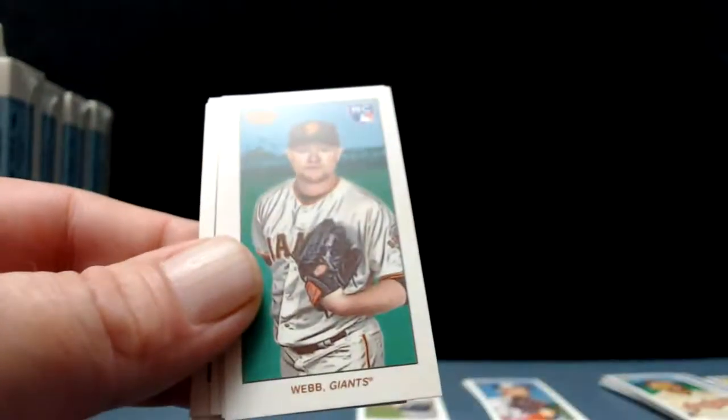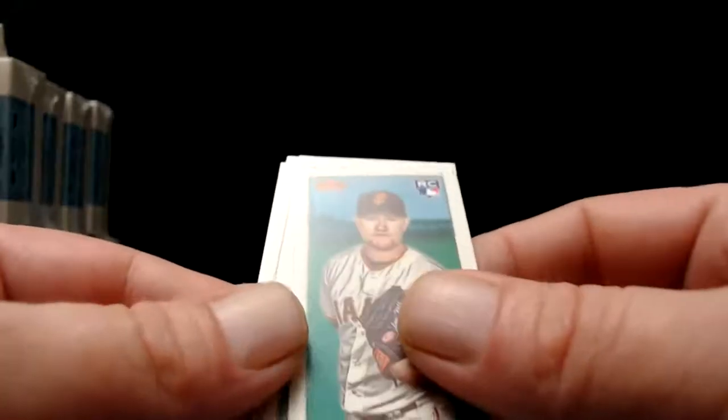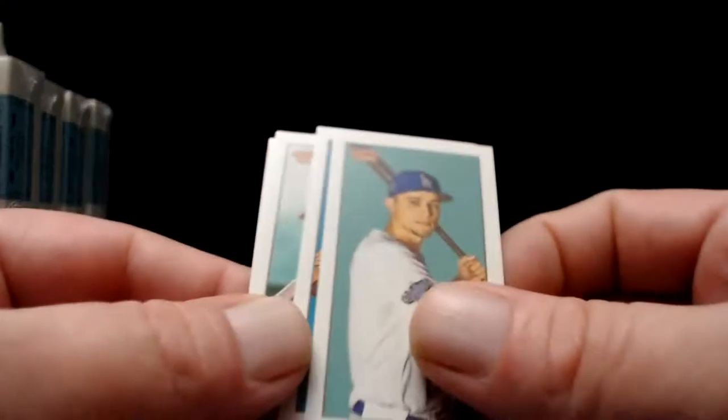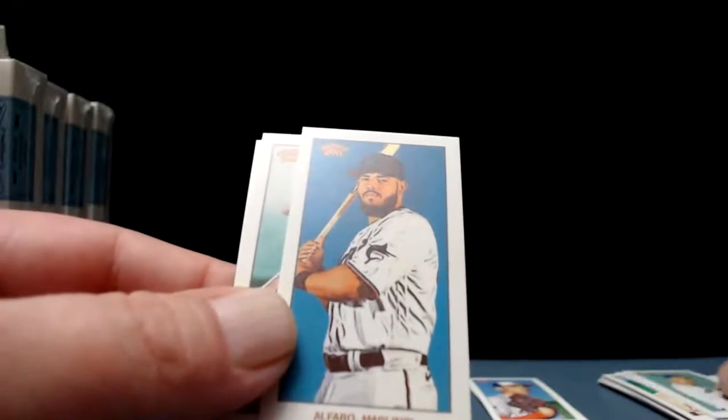Scoot up a little bit, get you a better look. Tiny cards. I like them. Mike Schmidt. Logan Webb, rookie. Corey Seager, having a good World Series so far. Kyle Seager's his brother. Yes, sir.